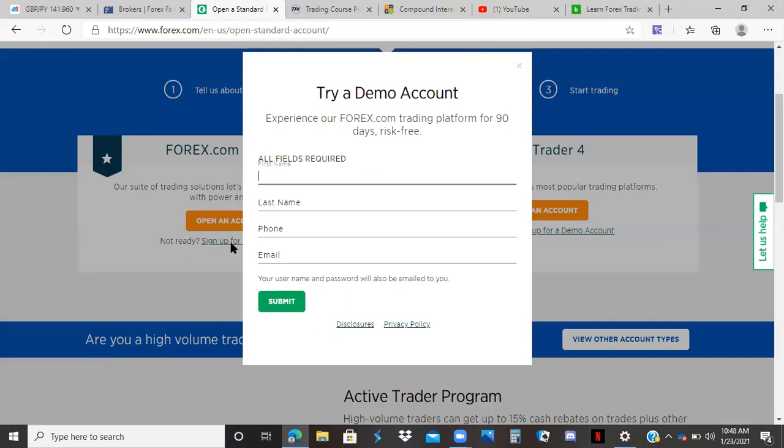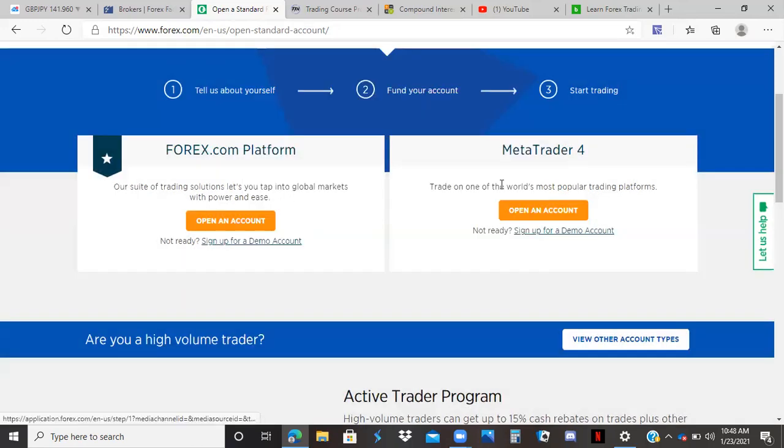When you set up a demo account, the only thing they want to know is your first name, your last name, your phone number, and your email. That's really quick and really simple. Once you give them that information, they will email you a username and password to get started. Once they email your username and password for your forex.com account, you will then go in and sign in. You'll just go to forex.com and type it in your browser.